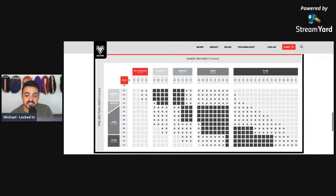So it is increasing, obviously, but it is something I'm going to be looking for in an upgraded wheel set later in the line for review. I'm going to be looking for something in that 35 millimeter range, as you can see here on the chart, at minimum to support that bigger 2.6 inch tire that I have on the way. So that is something to look for when either upgrading your rims or looking to up your tire size.